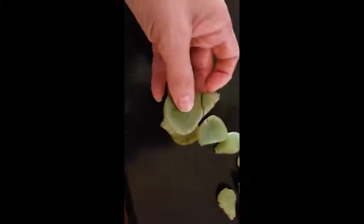Sorry about the vertical video at this point. I was so busy concentrating on what happened to the plant that I forgot to hold the phone the opposite direction.